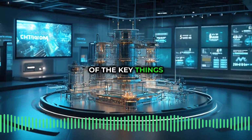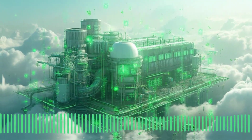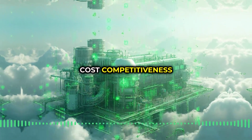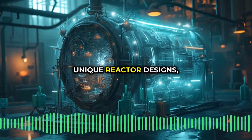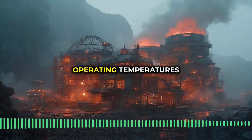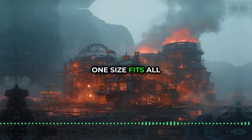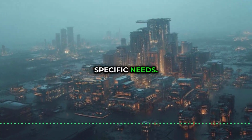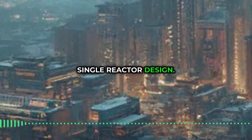So what are some of the key things that these companies are focusing on to differentiate themselves? Yeah, it's all about finding that sweet spot of safety, efficiency, cost competitiveness, and market fit. Some companies are emphasizing their unique reactor designs, touting those inherent safety features or those higher operating temperatures for specific applications. So it's not a one-size-fits-all approach. It's about tailoring the designs to meet specific needs. I like that. It seems more thoughtful than just trying to create a single reactor to rule them all.